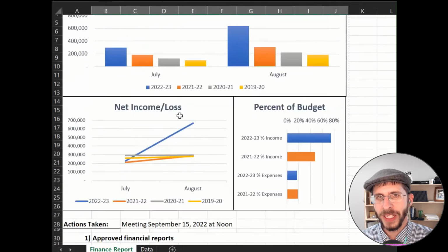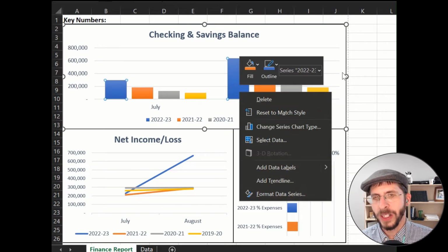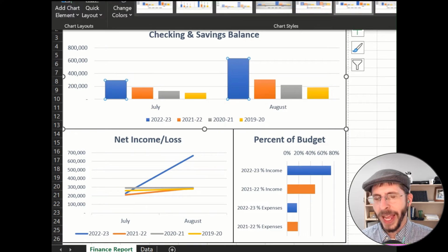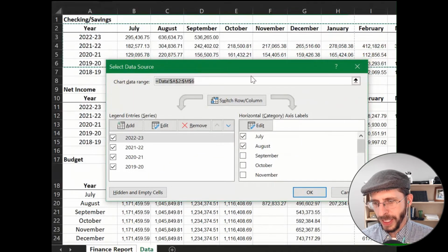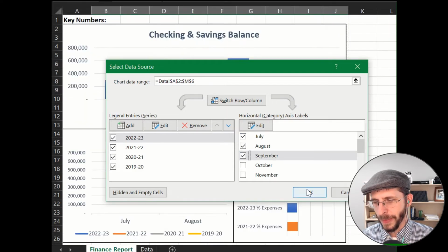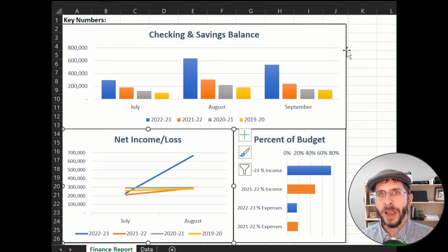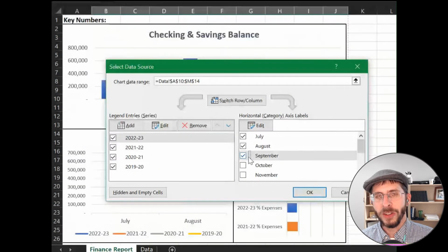So let's go back to the executive summary. If I click on this graph, you don't have to right click, just click on it and then go over to your chart design menu and choose chart data or select data. That opened a little bit off to the side, so I'm going to drag that on. You can see right here that I have 2 months selected, and we just added September, so I'm going to click on September and click OK, and now you can see a third month. So again, click on your chart, go to chart design, select data, and choose the next month.